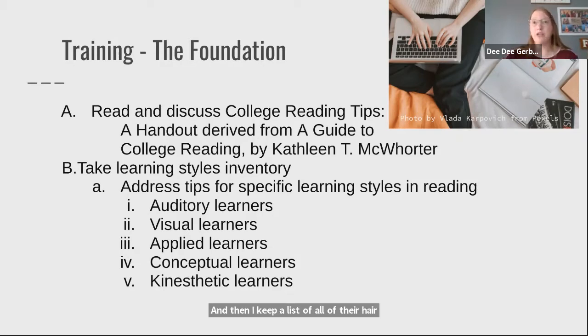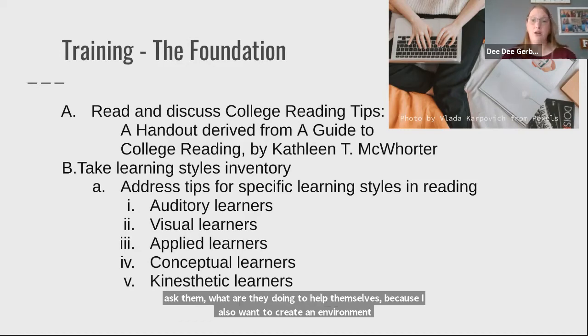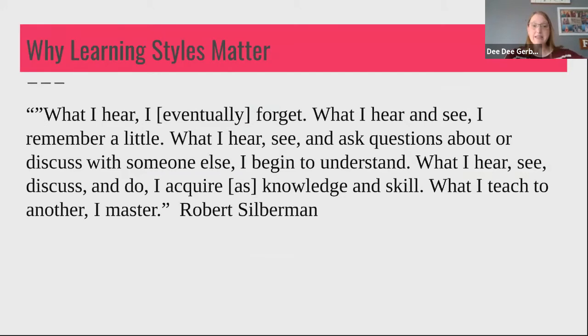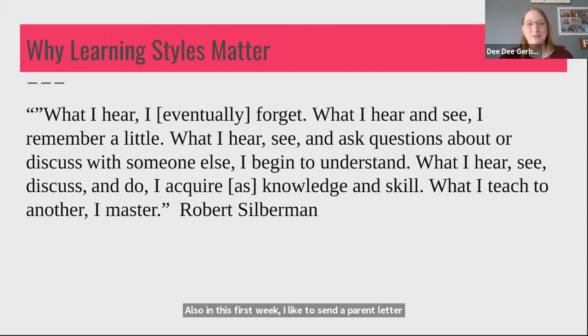And then I keep a list of all of their specific learning styles. So as I'm working with them one-on-one and they're telling me they're not understanding, I'll ask them, what are they doing to help themselves? Because I also want to create an environment where they are using tools for their learning styles and helping them remember in the best way that they can. So then I'll go back and I'll reference that. Also in this first week, I like to send a parent letter home. And well, why learning styles matter.